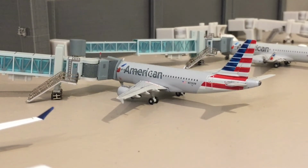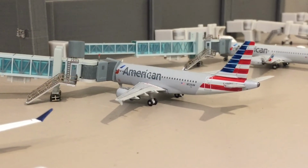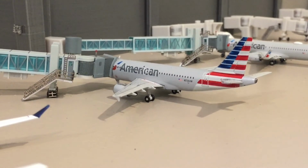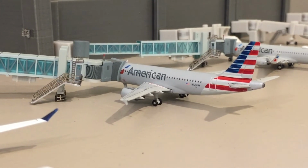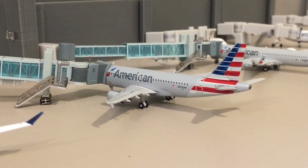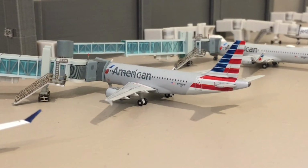So Charlotte, still on the 3-daily A319, nothing much to say here. Kind of surprised we didn't get an upgrade to an A320 or an A321 or 738 or something, but it's all good. I really do enjoy putting the A319 in here. It's such a generic aircraft, but it's one of those aircraft that just brings an airport together. When you see an American A319 there, they just fly everywhere, so to see them in an airport update is always just a really nice thing, I think.